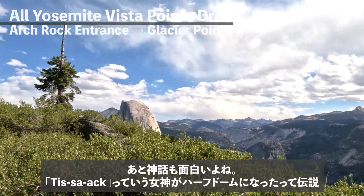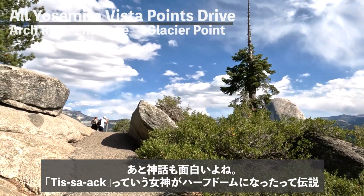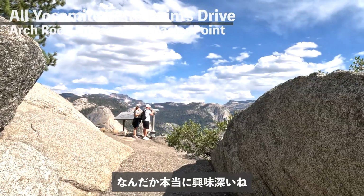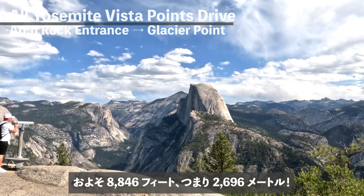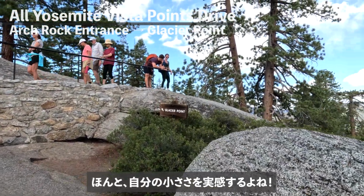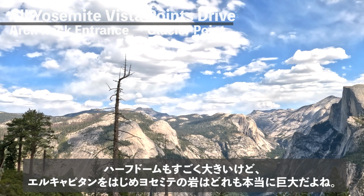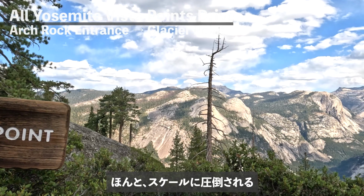And their myths are great. There's one where a goddess named Tissa Ak turned into Half Dome. Love that. Imagine that giant dome as a frozen goddess. Fascinating stuff, for sure. How high is Half Dome anyway? About 8,846 feet. That's massive. I know. Makes you realize how small we really are. Half Dome's enormous, but honestly, every granite wall out here, El Cap included, is just massive. Seriously, the scale is overwhelming.